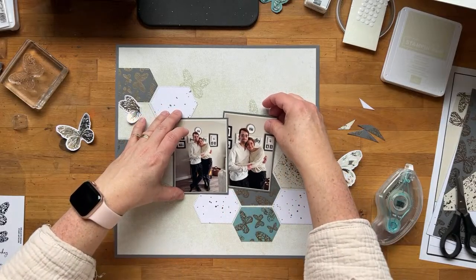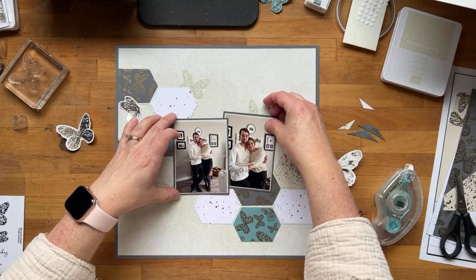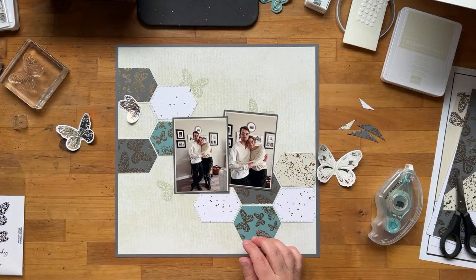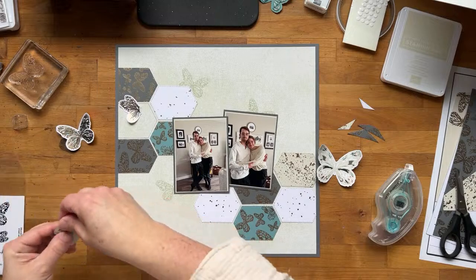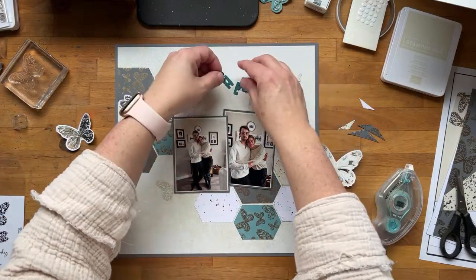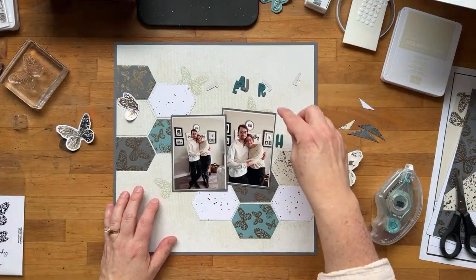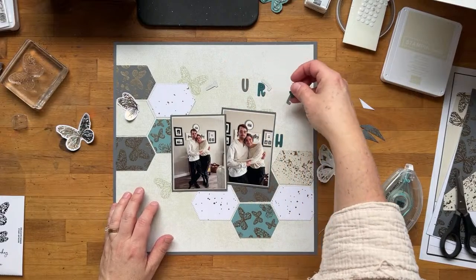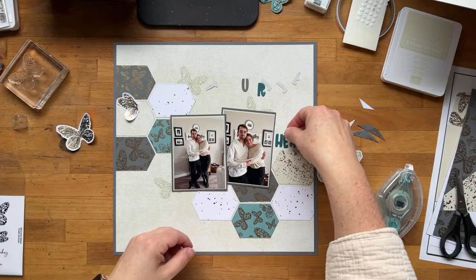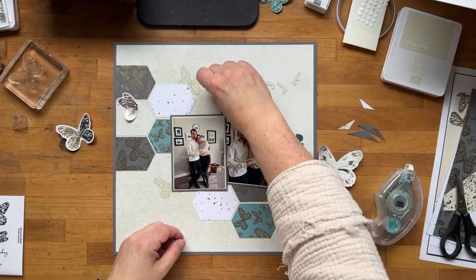So I'm just trying to figure out the positioning. I don't like this little gap here. I keep all my extra bits in. So I went through them and I could actually spell out my title using leftover pieces that I had. So I'm going to use, these ones are Pretty Peacock. I had to think about that for a minute. And I'm going to put my title here.